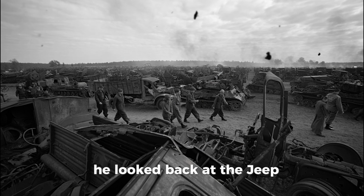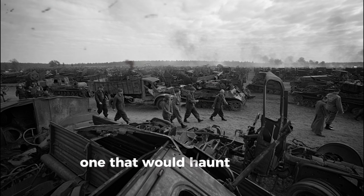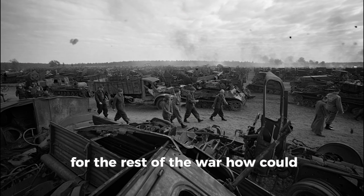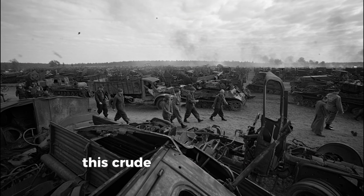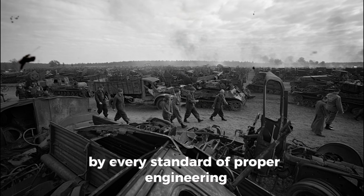He looked back at the Jeep. A question formed in his mind, one that would haunt German military leadership for the rest of the war. How could something this simple, this crude, this fundamentally wrong by every standard of proper engineering be winning?